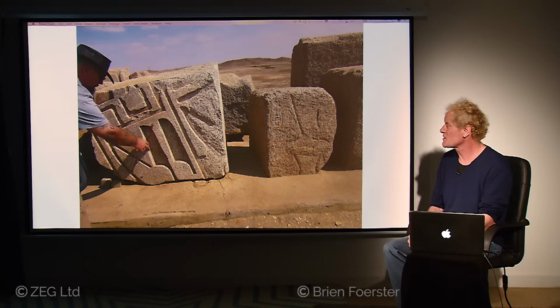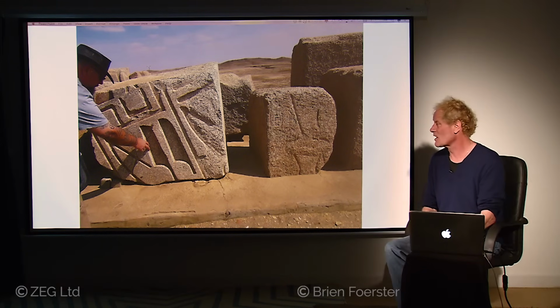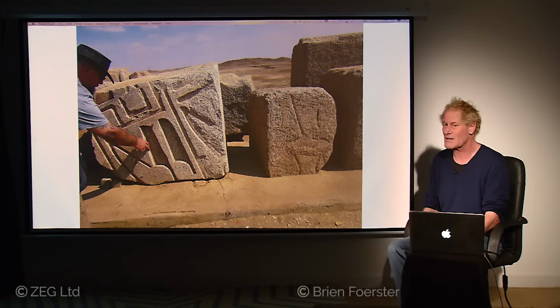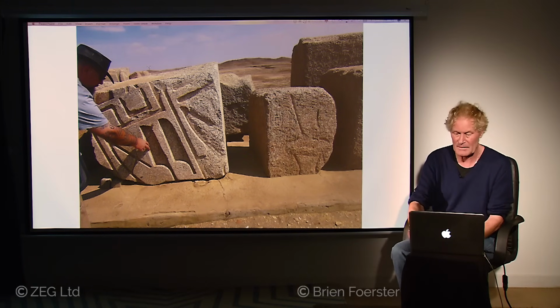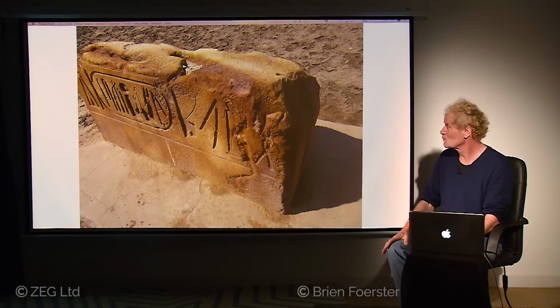So the hieroglyphics on the left are pre-dynastic, the ones on the right are dynastic, and that gives us the strong possibility that hieroglyphics were not created by the dynastic people, but were an inheritance, and they were reinterpreted by the dynastic people. Same symbols, different symbolism.